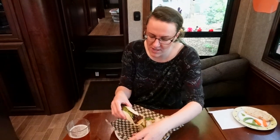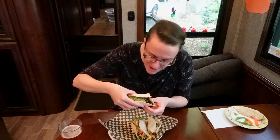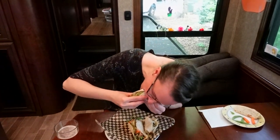Now I'm gonna try the carne asada. Kind of falls apart a little bit. The flavor of this one is really good. It's almost like you can tell the smokiness. I was thinking back on the last time we went here and I loved it. I feel like this is even better.